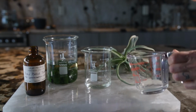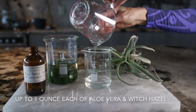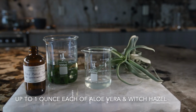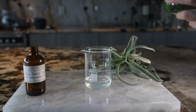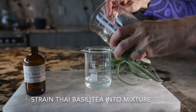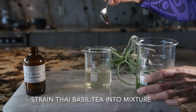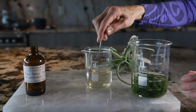Thai basil is also the most friendly to the skin. It's a great one to do your own home infusion for toner or just a refreshing kind of facial rinse or splash. And you can basically just make a strong tea with the Thai basil, strain off the leaves, and then you could add a little bit of aloe vera or witch hazel or different hydrosol, and then use that as a toner to help cleanse and refresh the skin.